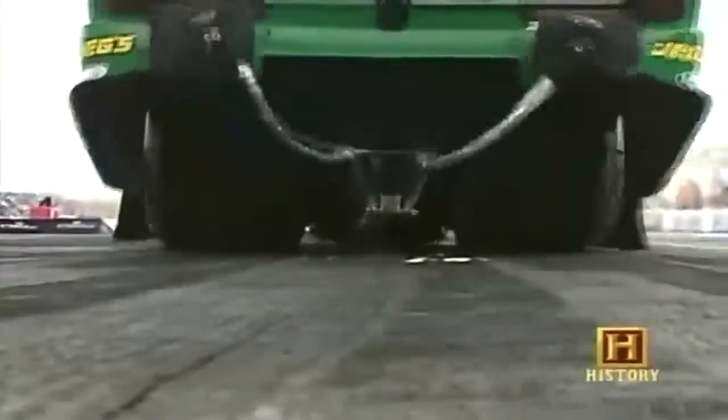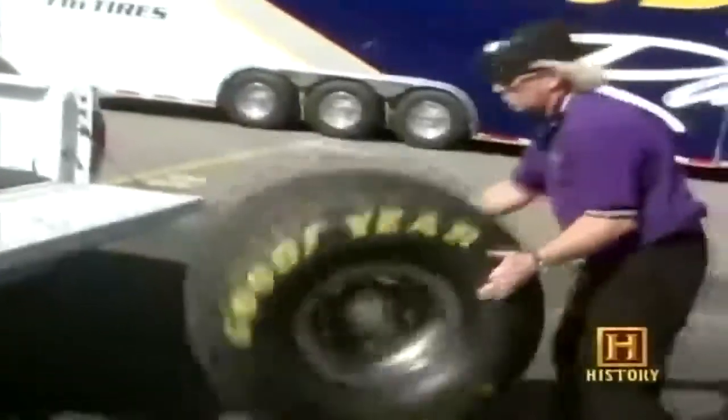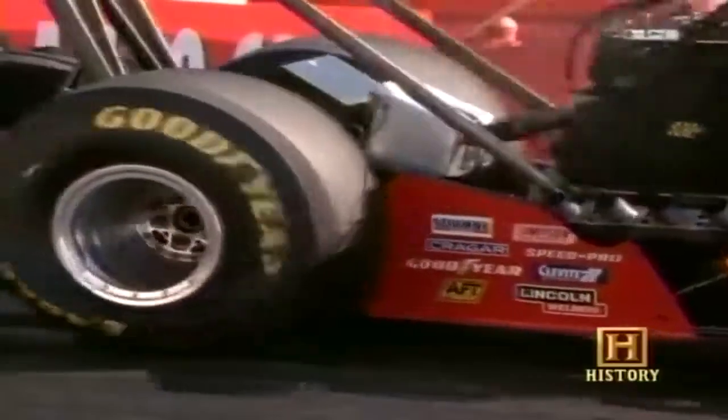Reliable, durable, stable, strong. These specially formulated racing tires have precise adhesive qualities and are the only way to connect 8,000 horsepower to the ground. Top fuel dragsters have about 43 times more power than an average passenger car and can accelerate from 0 to 100 miles per hour in less than 0.8 of a second. Only if the high-tech tires perform perfectly.